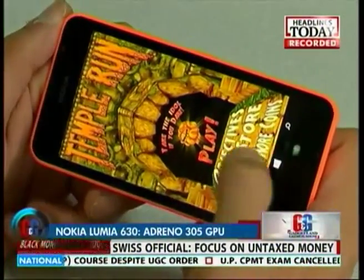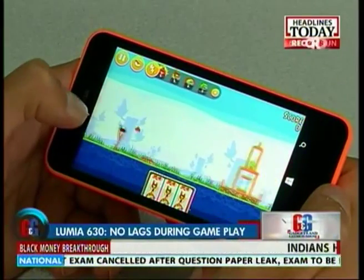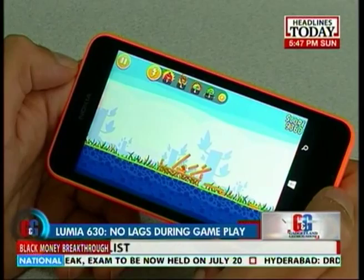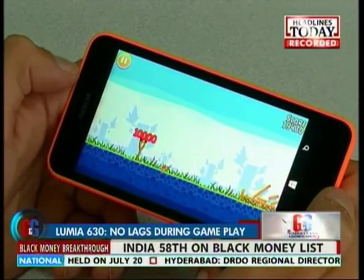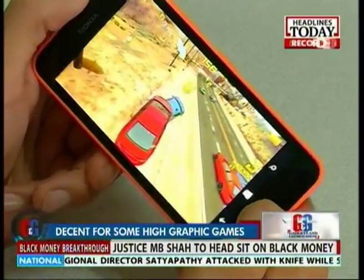Gaming on the Lumia 630 is pretty decent considering it boasts an Adreno 305 GPU. We were able to play casual games like Temple Run and Angry Birds without facing any issues. Even graphic-heavy games like Asphalt 8 performed well and we did not expect any frame drops.